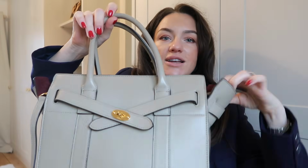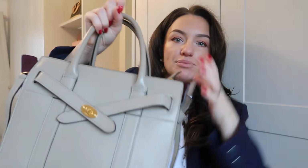I love handbags. I love the designs of them. I love looking at the craftsmanship of them. I just really do love a good handbag. So this here is my latest edition. It's in this really gorgeous taupe colour. It's actually a colour I've not got a bag in, and it's a really good size. What's nice about the Bayswater is you can open up the little flaps on the side to make it bigger. I personally prefer it without the flaps. I like it like that.